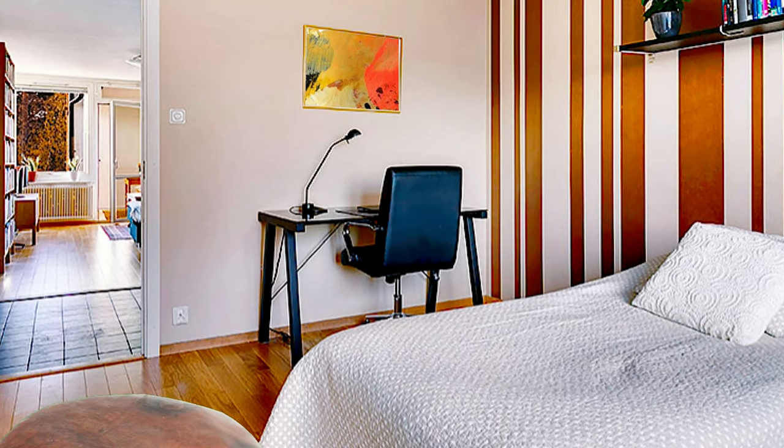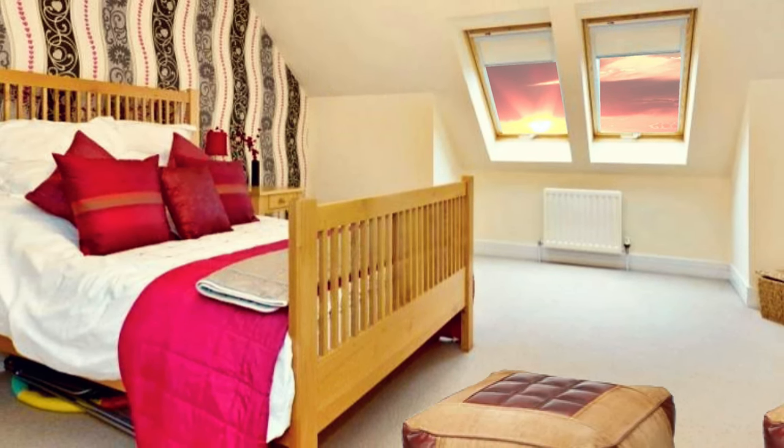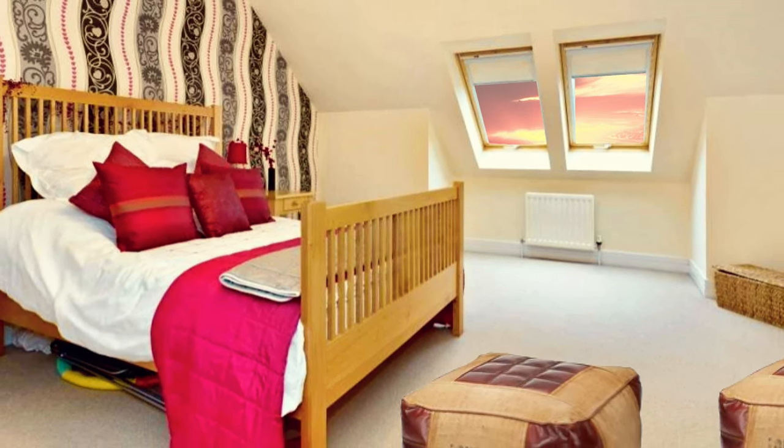Here, you can see another attic turned into a master bedroom, this time with an austere, rustic look. A wallpapered accent wall complements the decor.